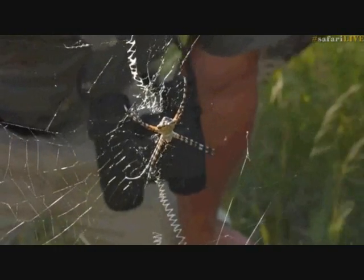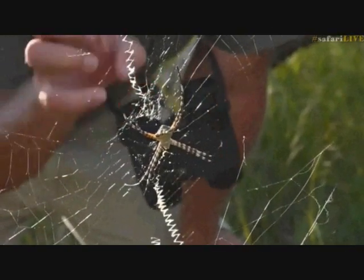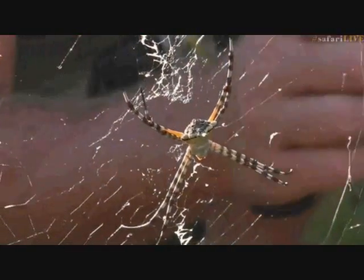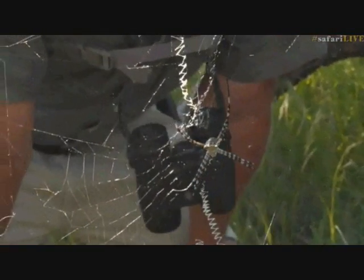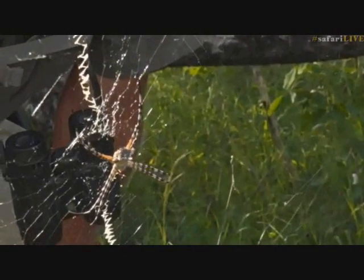She's got her feet in touch with elements on her web that allow her to judge any disturbance. She'll pluck on the web if there is a disturbance, and if there is something caught in her web, she'll move out there and immobilize it and wrap it up. I think that's quite nice. She's come back now, even with us standing here.